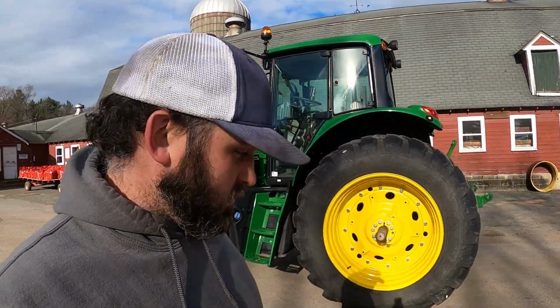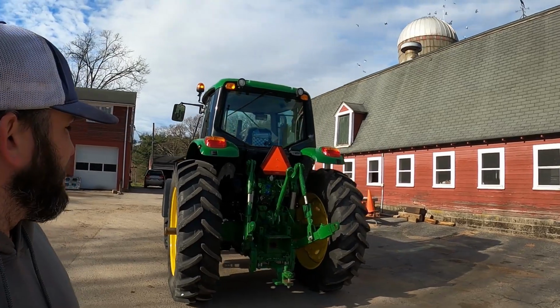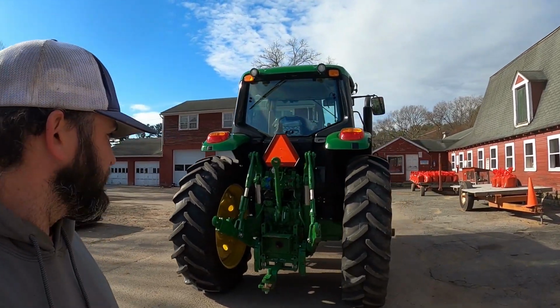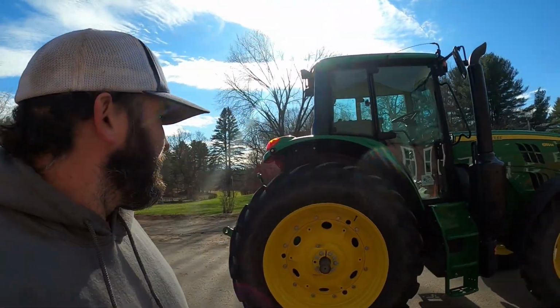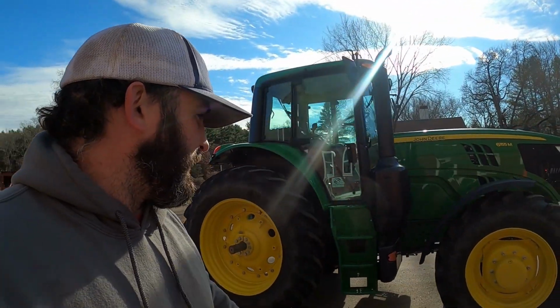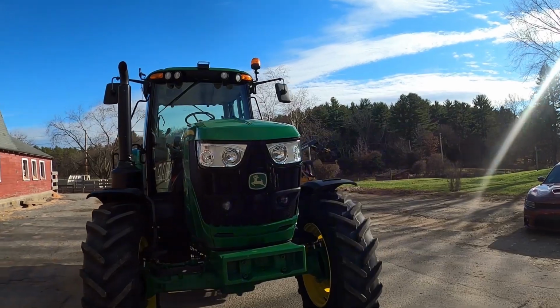Here we are. My father's new-to-him tractor. It's not brand new, but new-to-him tractor showed up. It's a sharp unit. This is what I was going to go to Illinois and pick up, but my truck decided it didn't want to have a motor that ran any longer, so here it is.